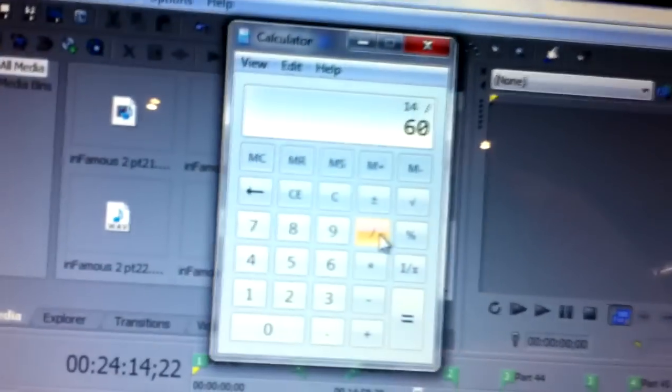But how do we find that out? Well, we go up to the calculator here, and I'll type in 14 divided by 60. And 14 divided by 60, that's 60 seconds. So you want to find out the percentage. What is 14 into 60? And you'll get 0.23, or 23%.